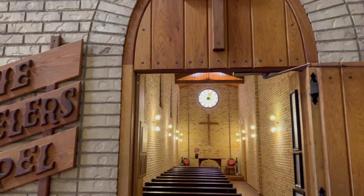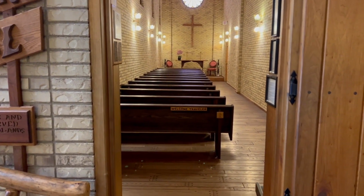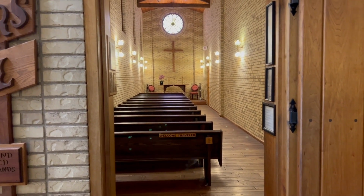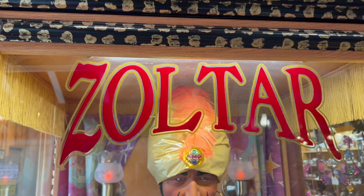This is cool. They even have what's called the Traveler's Chapel, and it's dedicated to the priests and ministers who have served on the wall of the Badlands since 1909. And it's a little church. You can come in and pray if you need to.